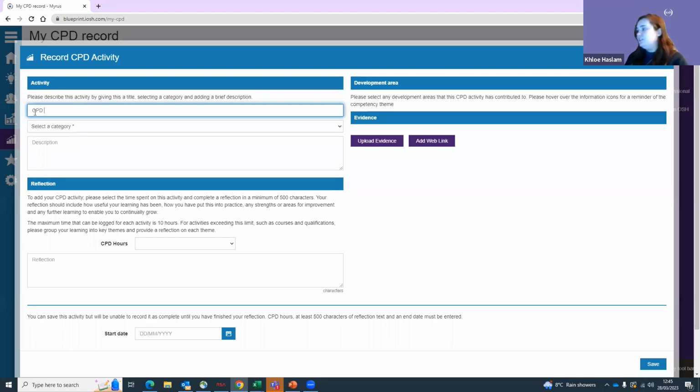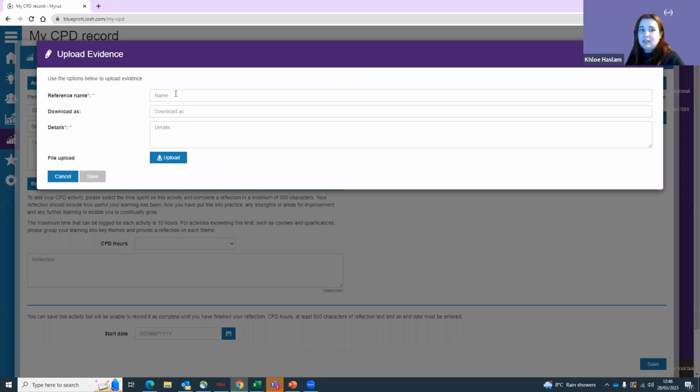Adding in evidence and things like that is not mandatory, and it's still not mandatory. But if you do wish to upload anything such as a certificate, links to any kind of websites you may have used, you can do that by clicking these bits here. If you click in, it will allow you to add in documents, so PDF, Word documents, anything like that.